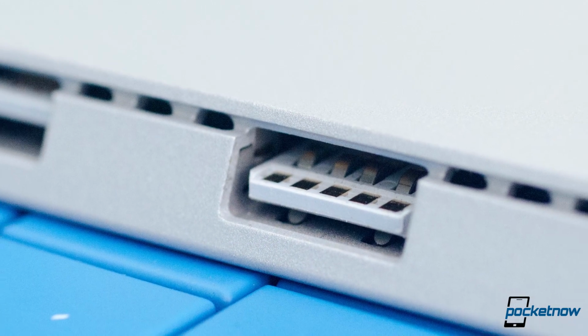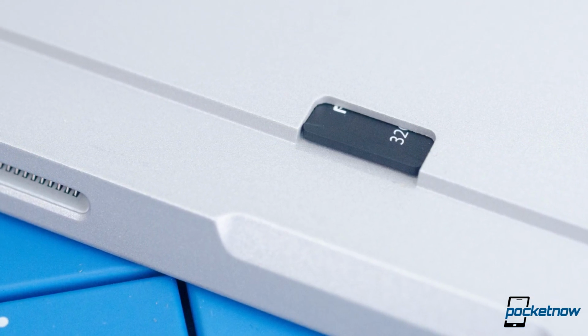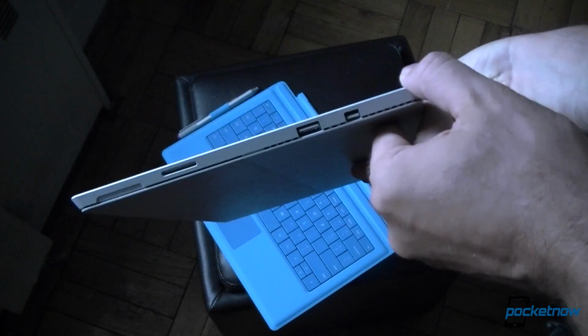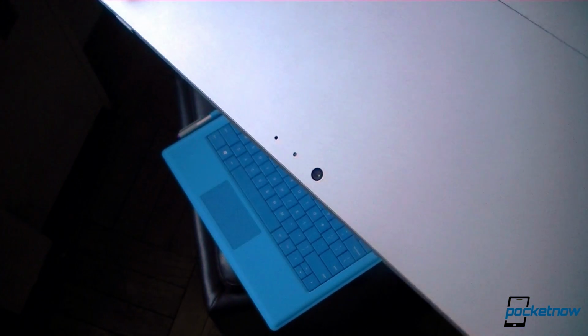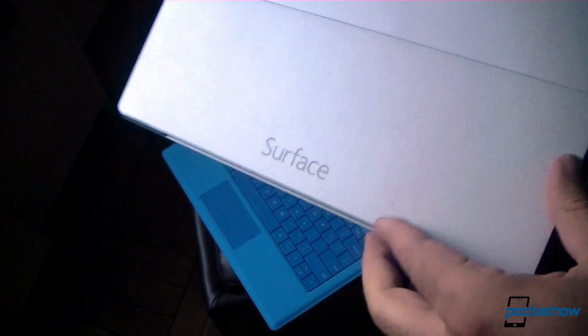Of course, it also has a full-size USB 3 port, microSD slot for storage expansion, headset jack, Wi-Fi, Bluetooth, and a mini DisplayPort that can be daisy-chained for multiple monitors. Front and rear cameras have been upgraded to 5 megapixels each as well, but since this is a tablet, you shouldn't be using those for anything other than video chats.